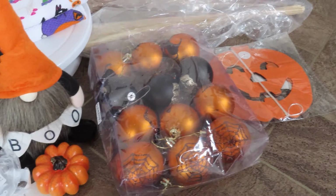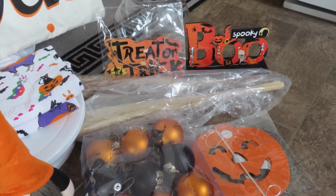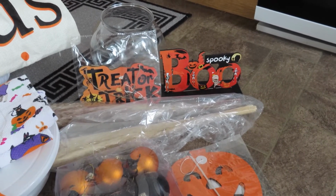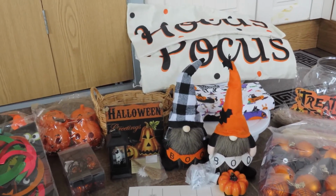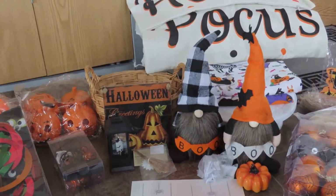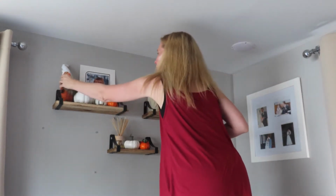So here I'm just giving you, as I said, an overview of the decorations, and you'll see some Halloween baubles, some pumpkin faces. There's a couple of signs there, one for hanging on the door and one for the table or the cake stand, which I've got that I'm going to decorate. I've got a couple of cushion covers there. There's some pumpkins to put on the shelves and things. There's a couple of little gnomes and other bits and pieces, which you'll see as I go along.